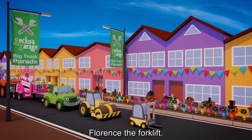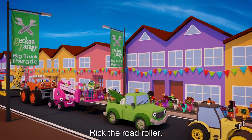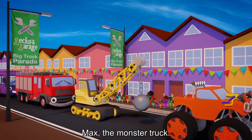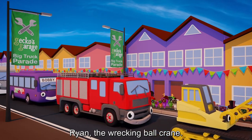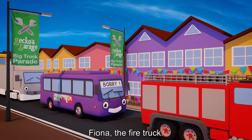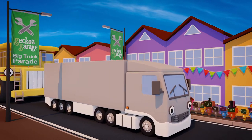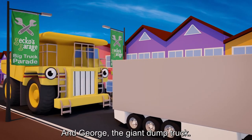Florence the forklift, Rick the road roller, Tilly the tow truck, Chelsea the cherry picker, Max the monster truck, Ryan the wrecking ball crane, Fiona the fire truck, Bobby the bus, Larry the lorry, and George the giant dump truck.